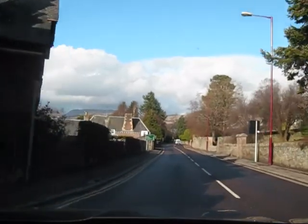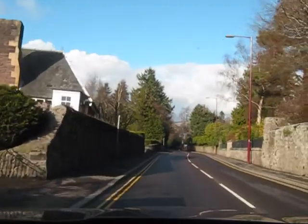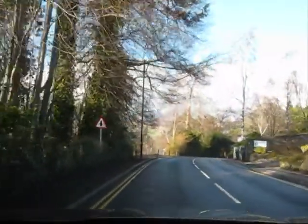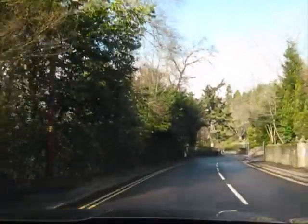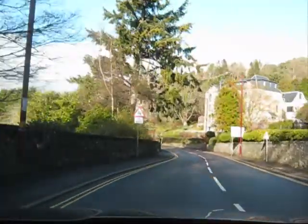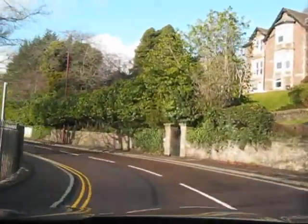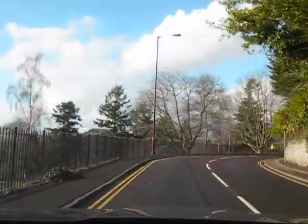Anyway, this is a nice little scenic run, as you can see, the A85 on the green sign if you want to hold it and pause it. I'm not going too fast, I'm only doing 30 miles an hour, much to the Jaguar's disgust behind, but that's tough. But I'm in no rush, and it is a 30 zone, and there are lovely little parks on my left hand side, and to the right are some nice, well, probably hotels or something.